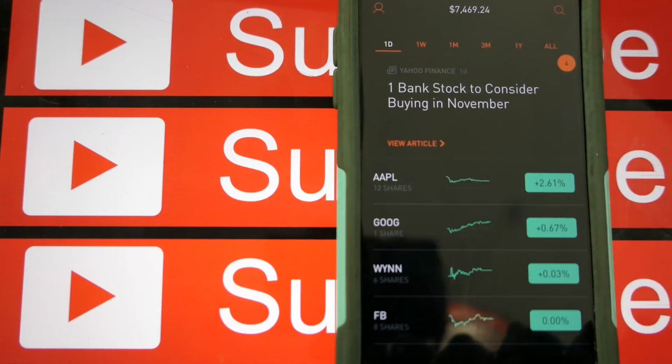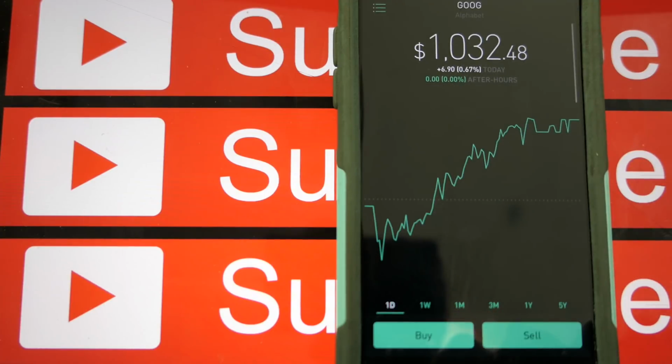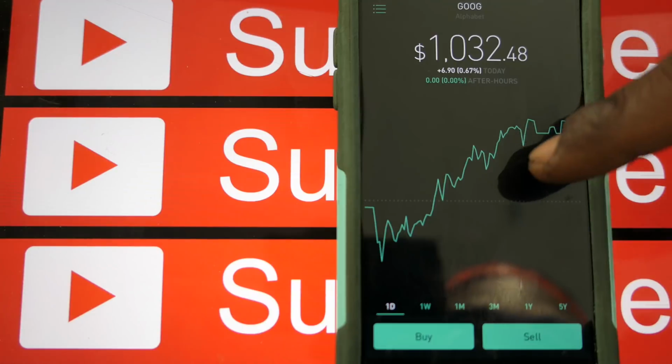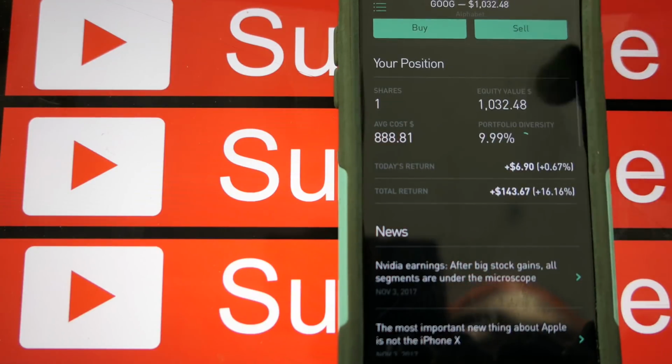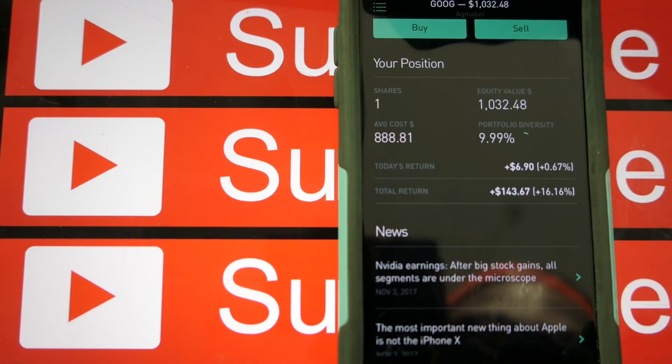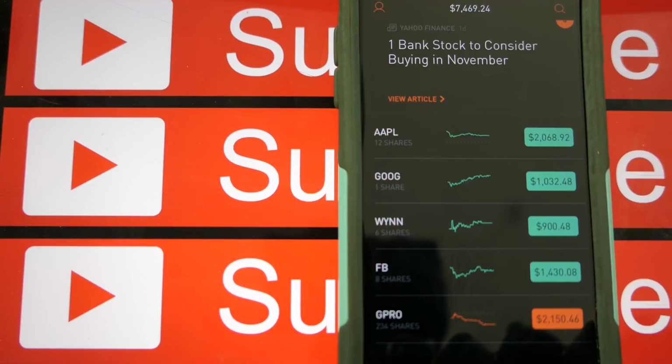So next on the list, we have Google, because for some reason I keep hitting the buttons on the side instead of the actual button I need to hit. But here we have Google or Alphabet. And once again, Alphabet did pretty good. I'm up about 16% on Alphabet. I only have one share of Google because Google is expensive. It's over $1,000 a share, so I'm not going to be buying too many shares anytime soon, unless Google has a sale or they split their stock price. Wait, Google having a sale on their stock price? No, that doesn't work. However, Google could split their stock price.